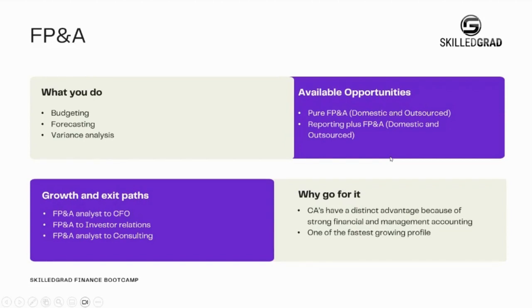The good thing is that it is not just the outsourced market that is available, it is both domestic and the outsourced market that is available for you to look at. As I said, for most of the profiles in investment banking and equity research would be outsourced. Here you have got a good mix of domestic and outsourced profiles.